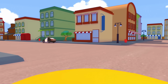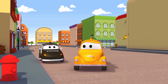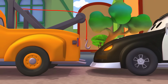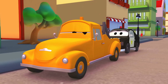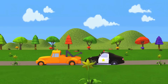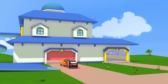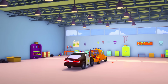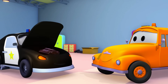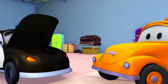Look, Tom, we've found him. Let's go get him. Hello, Matt. Don't worry, Tom is here to help you. Perfect. And now, let's go back to the garage. What should we start with, Tom? Great! Let's change the engine. Let's remove the old one and replace it with a new one.